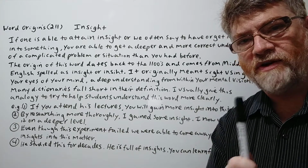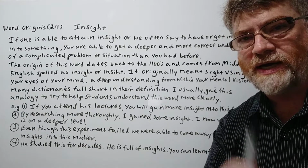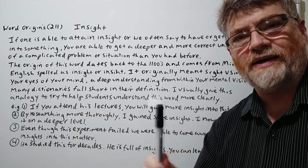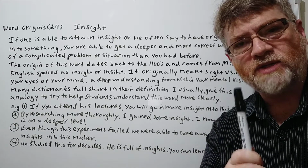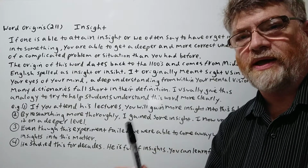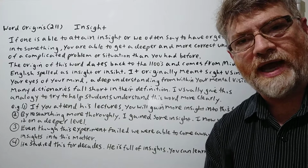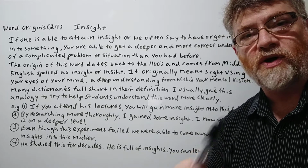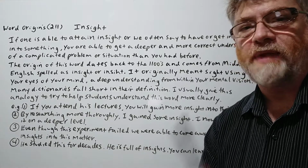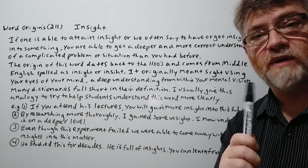Insight is those very important missing pieces that you didn't have before. You had some understanding, you had some pieces, but you really didn't understand it on a deeper level. And that's what insight is: somebody or some source supplying you with much more important, significant pieces so that now your understanding is far greater than it was before. The picture is coming together. Okay, anyway. And we have 4 examples to show just how we would use it.